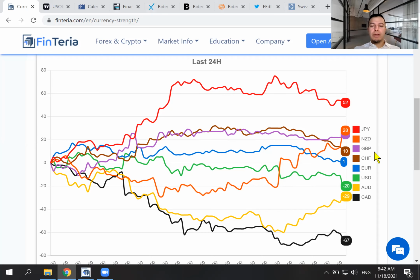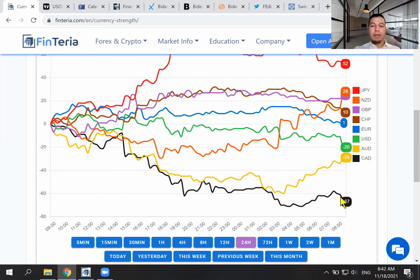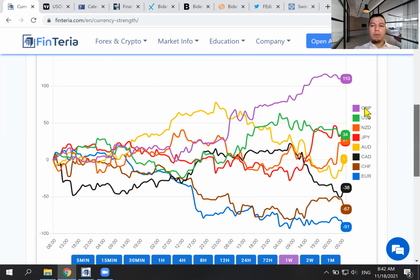Let's also pay attention to the European currencies. We can see the euro and the dollar are generally stable. The US dollar is slightly weaker and the pound is slightly stronger. Let's also switch to 1 week, 5 trading days. We can see that the pound is much stronger.